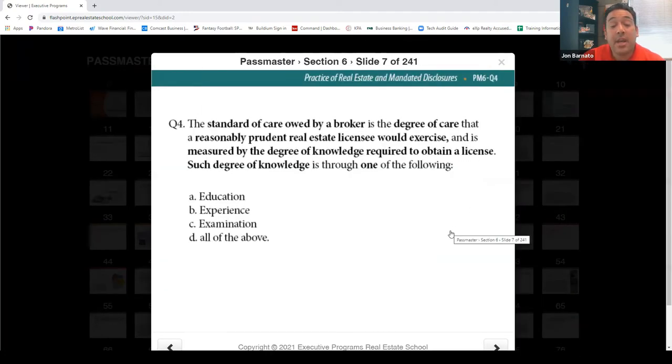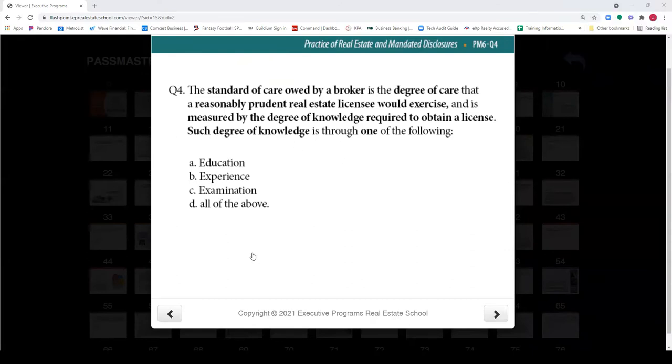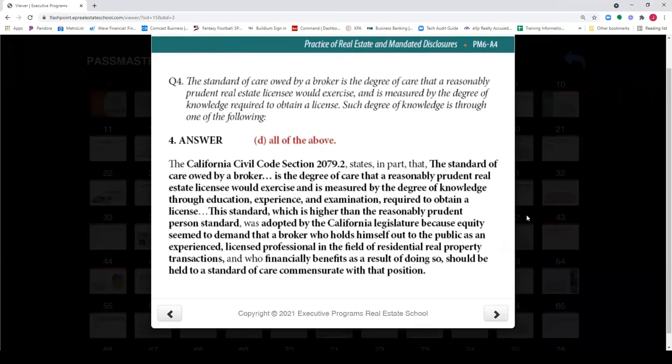The standard of care owed by a broker is the degree of care that is reasonably prudent real estate licensee would exercise, and is measured by the degree of knowledge required to obtain a license. Such a degree of knowledge is through one of the following. D. D. Correct, all the above.